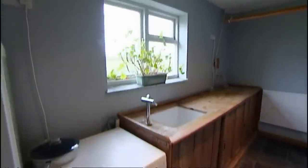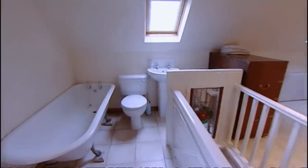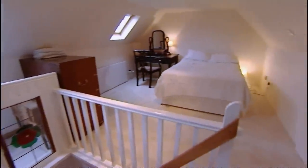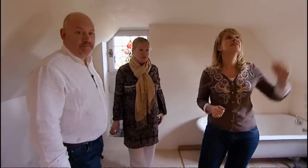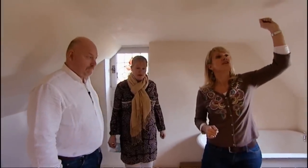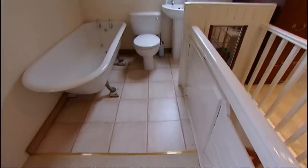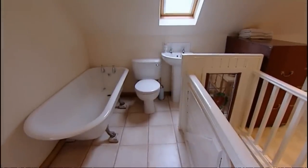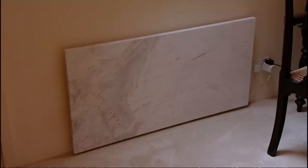Off the kitchen is a utility room which has access to the garage, and just to the side is a second staircase that leads up to the final bedroom. Let's see what Karen thinks of it. I hate the ceilings. Too low, too cramped, too claustrophobic. You could probably take this higher, actually, listening to it. You've got a little ensuite here, and I tell you what they have put in, which I think is fantastic, the marble radiators. It's quirky. It's quite a nice touch.